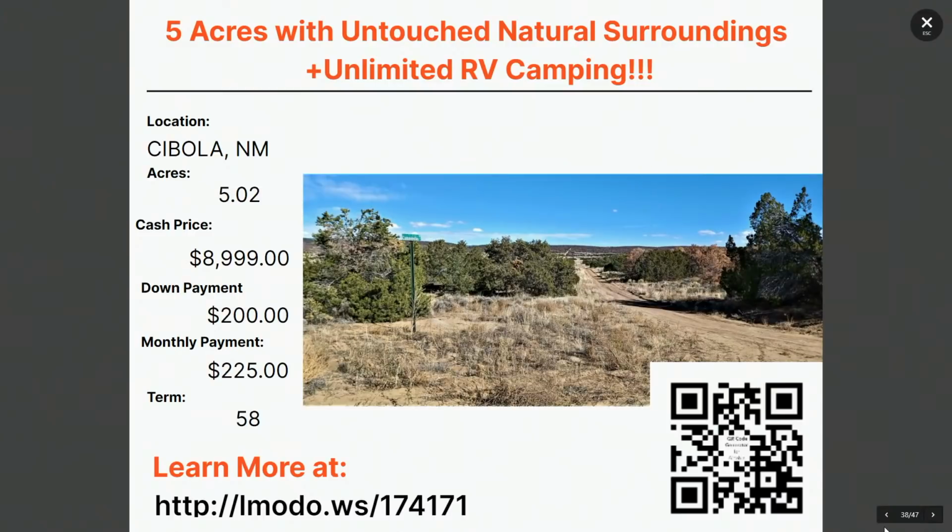This one's in Cibola, New Mexico, a 5-acre lot in Cibola, $89.99 with $200 down and $225 a month for 58 months. All right, unlimited RV camping. Check that one out, though. This is a property, unlimited RV camping. Man, if you're looking for a place that you can camp in your own RV, hang out in the winters, you can own this entire lot for $89.99. elmoto.ws/174-171 or scan that barcode on the bottom down there. You can scan that barcode.